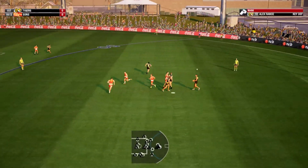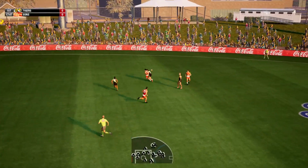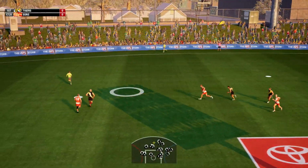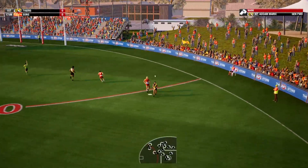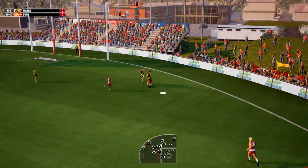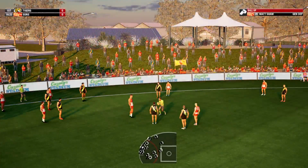Good grab there from Rance. Kicks it out of the back half. They chase after the loose ball. 35, dug out the loose ball. Chose to kick it. Revo marks it. Puts it on the boot. 47 has a great set of hands. Moves it by foot. 3, got up, but couldn't bring it down. Is in his possession. Now it's a ball up.